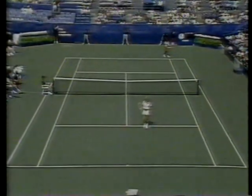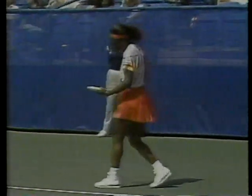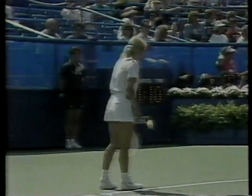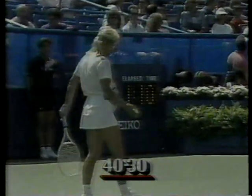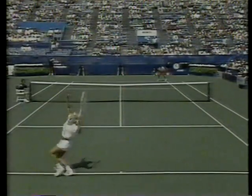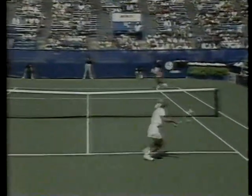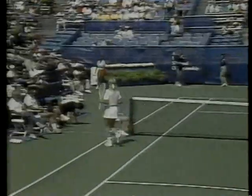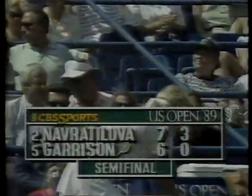Long. 40-30. Just couldn't get there. Martina holds, leads 3-love in the second.